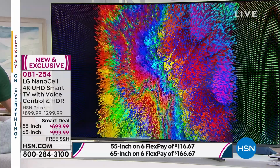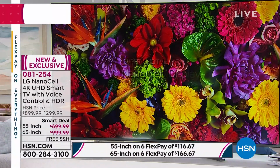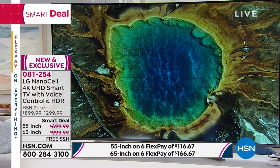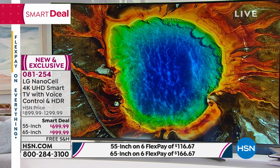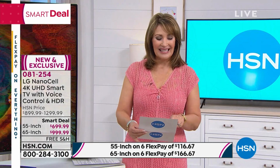LG is one of our top-rated brands of all time here on HSN. Huge customer satisfaction rate. What we're doing today is a choice between a 55-inch or a 65-inch. It's 4K, but as Aaron was explaining, not all 4K is the same. This is 4K, it's Ultra HD, it's a super, super smart TV, and it's LG's top of the line LCD. So better picture quality, better color, and we'll get you all the details.